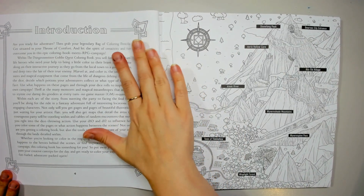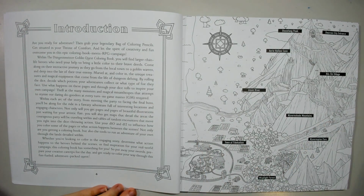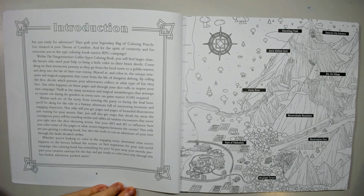Okay, I'm already in love with the map, but let's have a look at this. Are you ready for adventure? Then grab your legendary bag of colouring pencils. Get situated in your throne of comfort and let the spirit of creativity and fun overcome you with this epic colouring book meets RPG campaign. Oh my goodness.